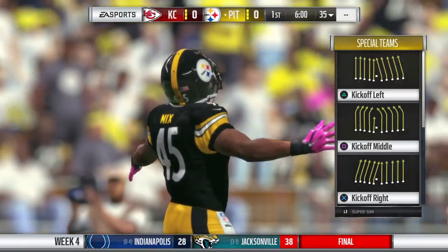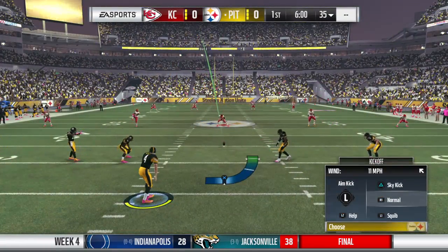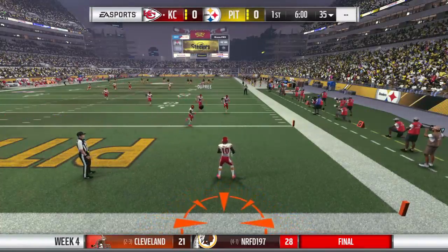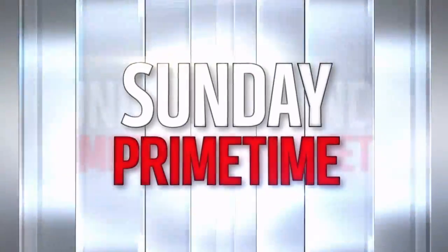Right at the convergence of the Three Rivers on Art Rooney Drive, we welcome you to Heinz Field in Pittsburgh, Pennsylvania. Tonight, we've got a great Sunday night matchup between the Kansas City Chiefs and the Pittsburgh Steelers.